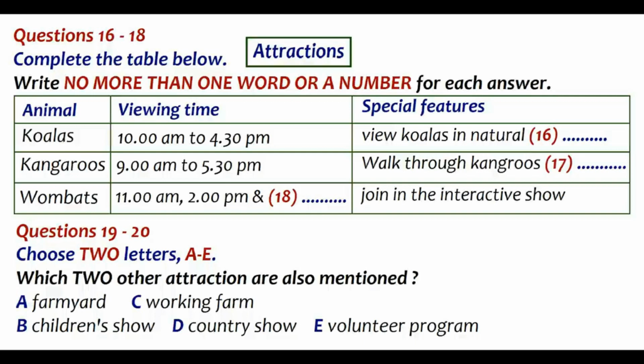Also enjoyable are the wombats. At 11 a.m., 2 p.m. and 3:45 p.m, there are interactive shows where the team is delighted to introduce you to these popular animals. Other attractions that may interest you are an interactive farmyard, suitable for children of all ages. Animal food is provided and the animals are very friendly.